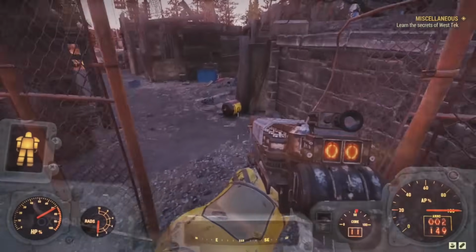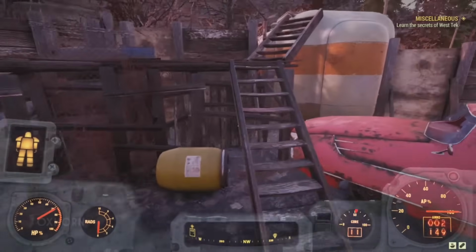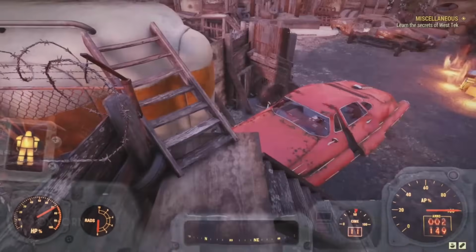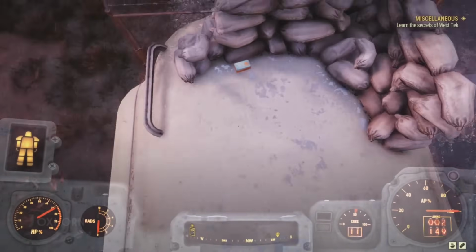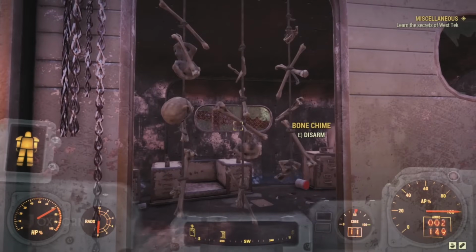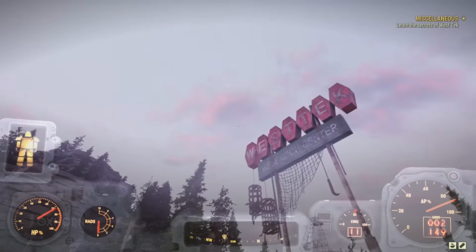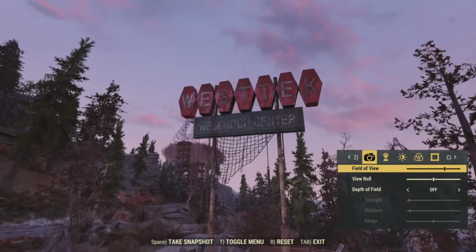We find the front entrance to West Tek fenced off, but there's a big gap in the fence. Someone fortified the place post-war, possibly raiders or the supermutants. We find junk walls and sandbag barricades all over. In one of the trailers guarded with bone chimes, we find a Nuka-Cola Quantum, and from the front parking lot, we get a great view of the West Tek sign.